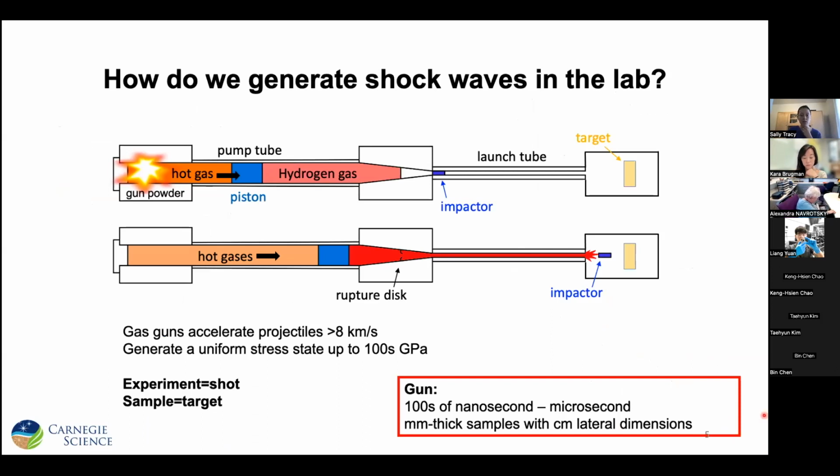So how do we go about generating shock waves in the laboratory? One technique to do this is using an instrument known as a light gas gun. Using this type of instrument, we can accelerate projectiles to high velocities, up to around 8 kilometers per second. And those impact our sample, and that generates a shock wave in the material of interest. How this works is that we have an explosive charge that detonates, and that drives a piston into a pump tube, which is filled with a light gas, usually helium or hydrogen.